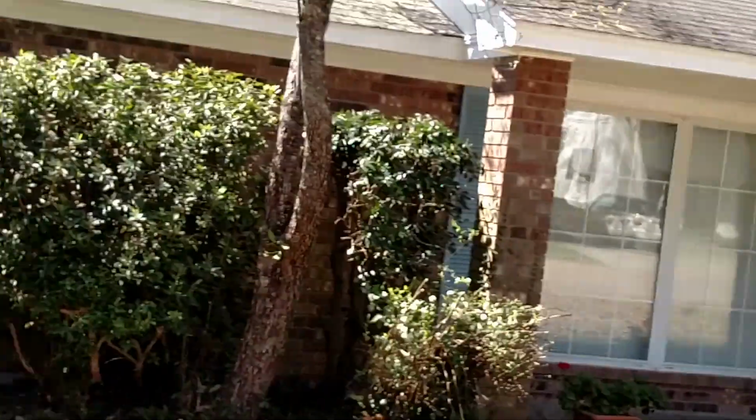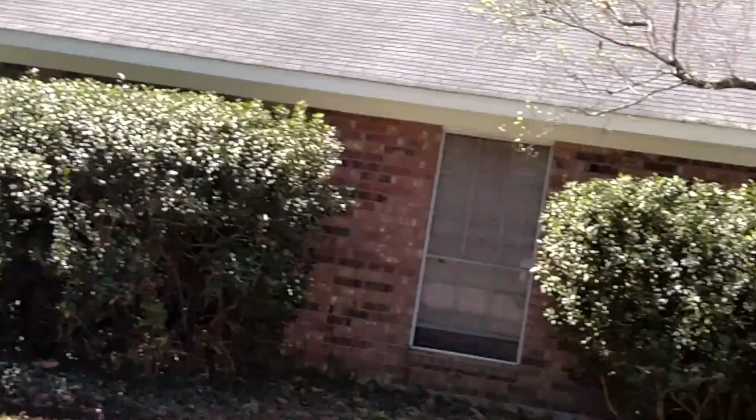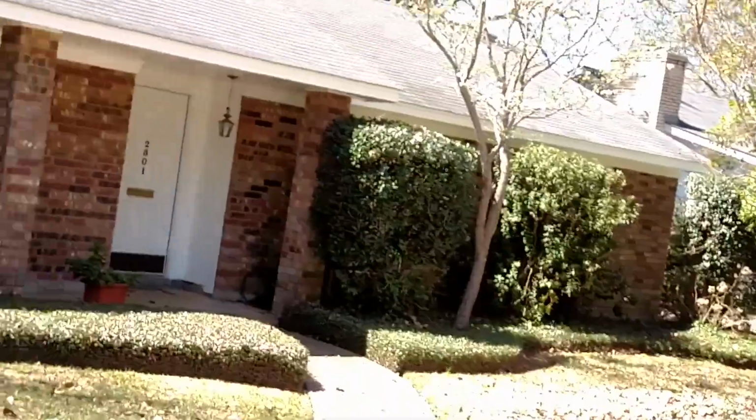I'm going to show you what I did. All you have to do, guys, is take your string trimmer and level that stuff down. It's nothing big. People will make it sound like it is, but just take your string trimmer, level it down, and then edge it up, just like you're edging a sidewalk. Take a look at that. All right, let me finish edging this.